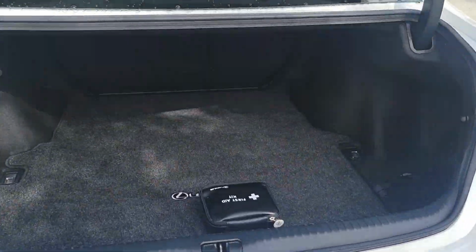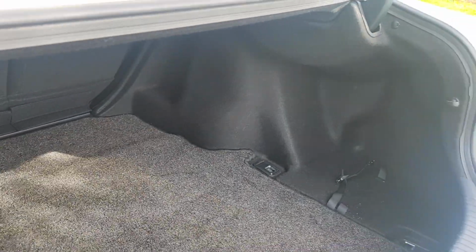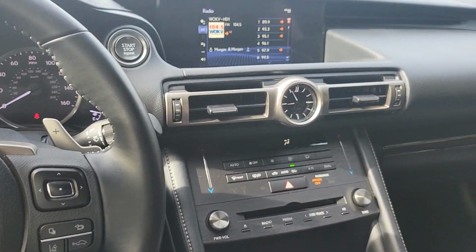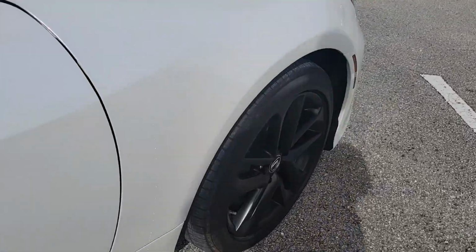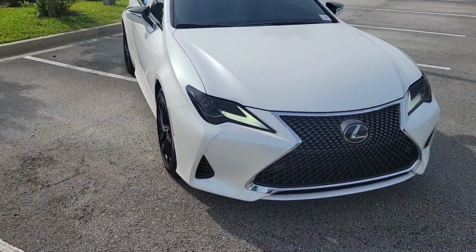This vehicle comes with an abundance of safety features, including the pre-collision system, dynamic radar cruise control, lane departure alert with steering assist, and intelligent high beams. Some of this vehicle's highlights include blind spot monitor, power moonroof, and a 7-inch display complete with Apple CarPlay or Android Auto.